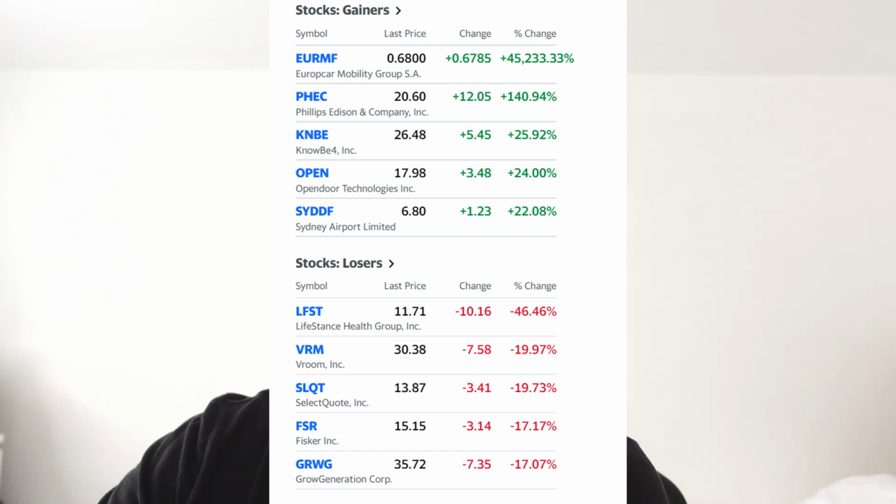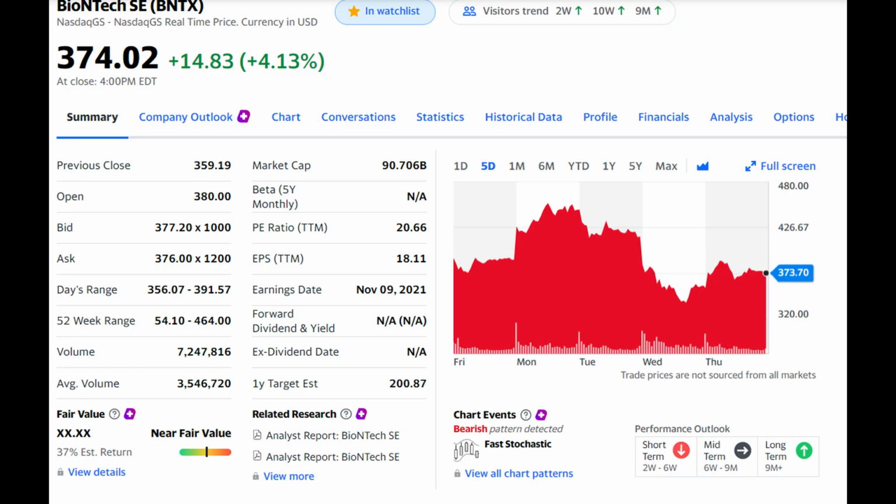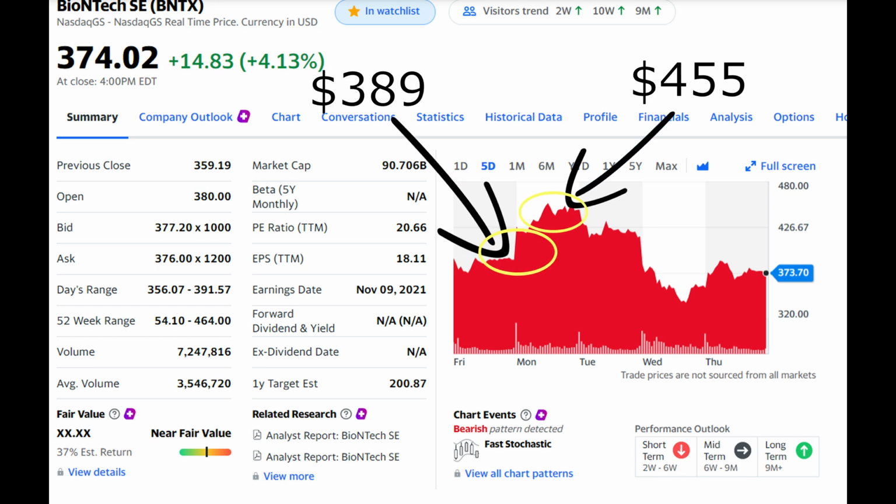So for example, if I currently go on to finance.yahoo.com, I'm gonna see stocks gainers and stocks losers. So when I see a stock that jumps up 20% in one day, so for example, BNTX, this is a recent one that I just found out. If it jumps up 15%, 10 to 20% within one day, then I think that it is very overvalued, meaning it can't go any higher.